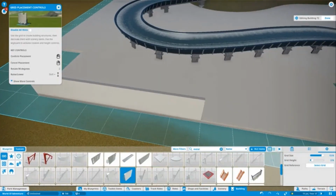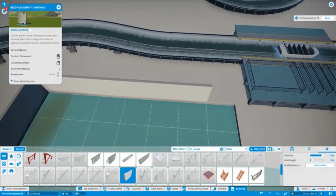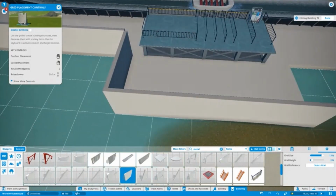But here we go. You can see me just outlining the size of the show building just here for this ride. The walls are going in just here, and you'll see me separate off all the different scenes in a minute as well.